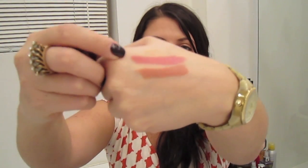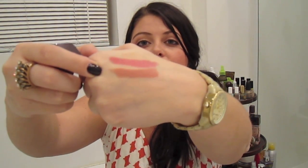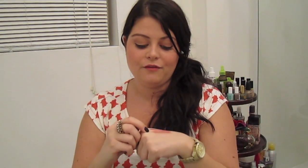So here on top again is Heavenly, and then below that is Delish. And that is a warm peach toned nude. So if you've been looking for a warm peachy nude, which I know is really trendy right now, I would definitely suggest checking out Delish.